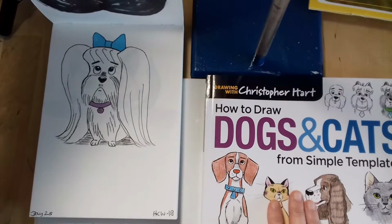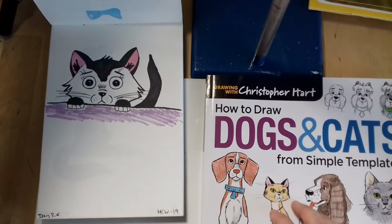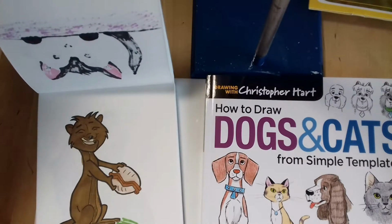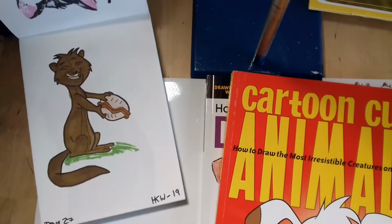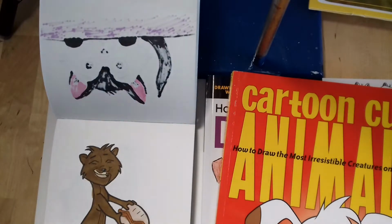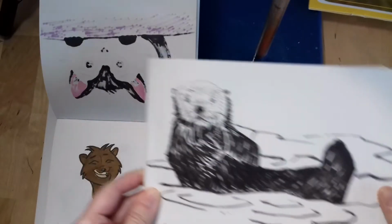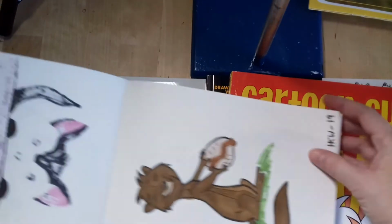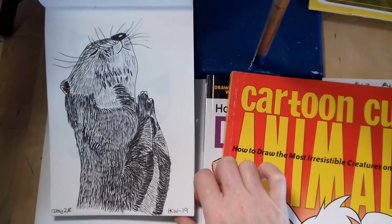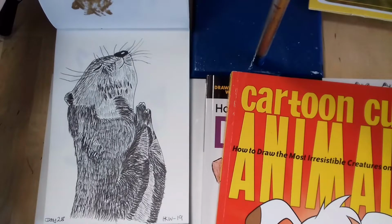On day 25 and 26 I used this book as a reference. And on day 27 I drew this cartoon otter. Last year I drew this sea otter. I had more time on day 28, so I decided to draw a more detailed picture of an otter based on this reference.